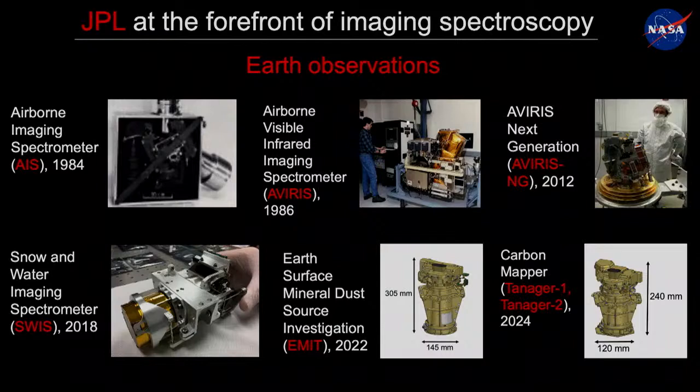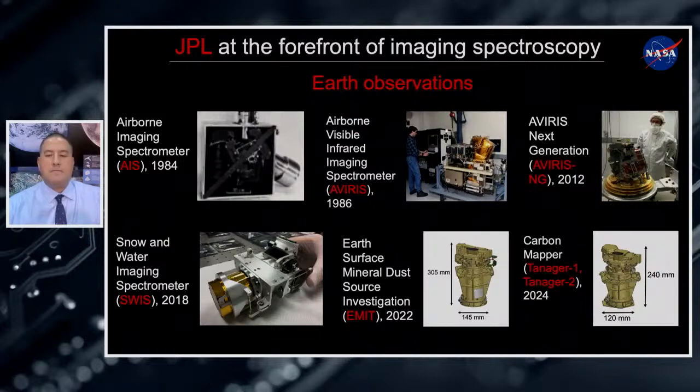Then this is a very large instrument. You see that in the center upper panel with a person for scale. AVIRIS has been used for a number of different science applications, both to characterize the surface as well as the atmosphere. And a notable use for AVIRIS was that after the September 11th Twin Tower catastrophe, we had AVIRIS actually characterize the spectra of that location after that event.